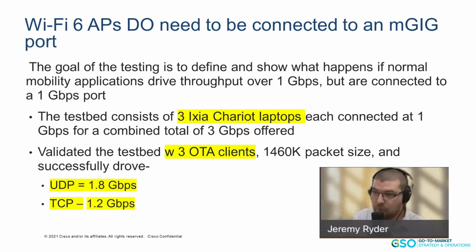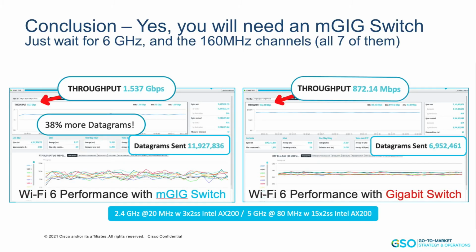That's kind of the fun part here to me. We're just trying to pull down information as fast as possible with those 3 clients. UDP traffic hit 1.8 gigs, and they actually showed another one where it got to 2. And then TCP, which was a little more stable, we pulled 1.2 gigs. So that is the official test result. You really can drive more than just a gig with each of these.